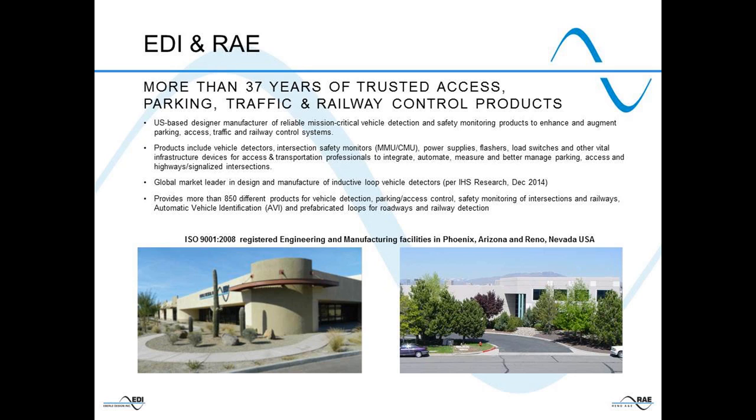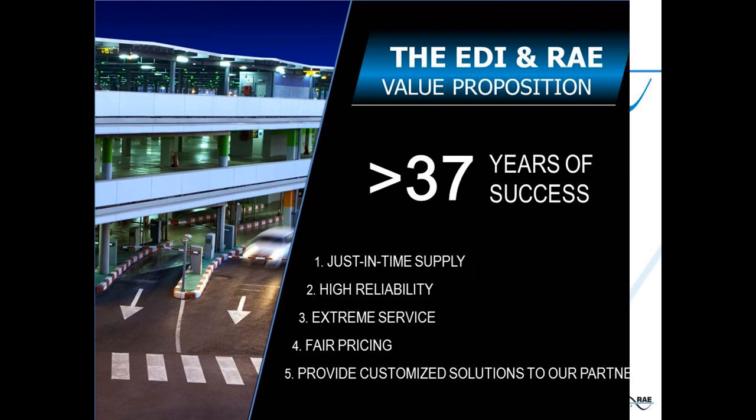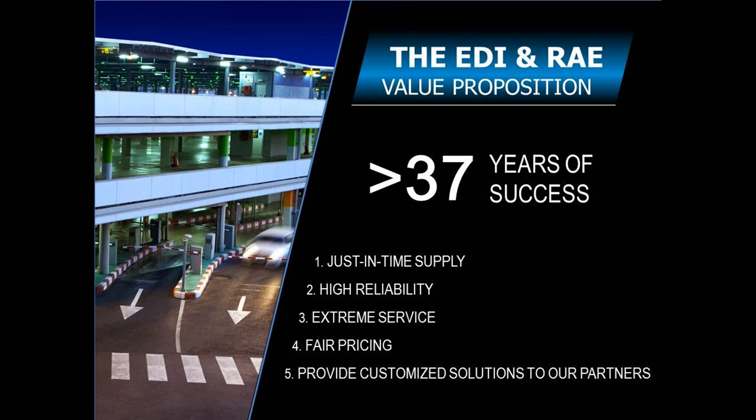Our devices allow parking and access control professionals to design, integrate, automate, and optimize installations easily, efficiently, and safely. Every employee of Reno A&E and Eberle Design understands and focuses upon our five core tenets that have contributed to our 37 years of success as your trusted partner. We provide just-in-time supply that minimizes your need to carry a large product inventory. We provide high reliability for products that are mission critical for parking, access, intersection, and railway control systems to ensure that your equipment inside the operators and controller cabinets operate efficiently 24/7.